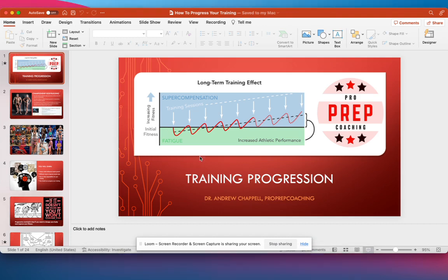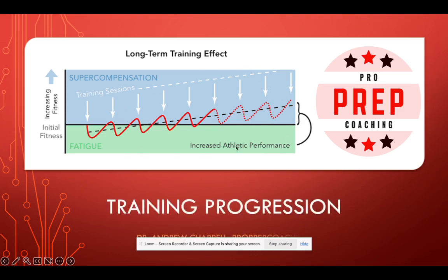Now on here is the classic supercompensation model you can see at the top here. And the idea is that this black line you can see across the bottom represents the natural state of things, or what we call homeostasis. And once we do a training session, indicated here by the white arrows coming down, the dotted line represents the change in the status quo, or the homeostasis, over time, and that's the improvement in fitness. And this wiggly line represents the adaptations to exercise and the recovery that takes place during this, and that's how we get an increase in fitness. And this all largely comes down to the concept of progressive overload at the end of the day.